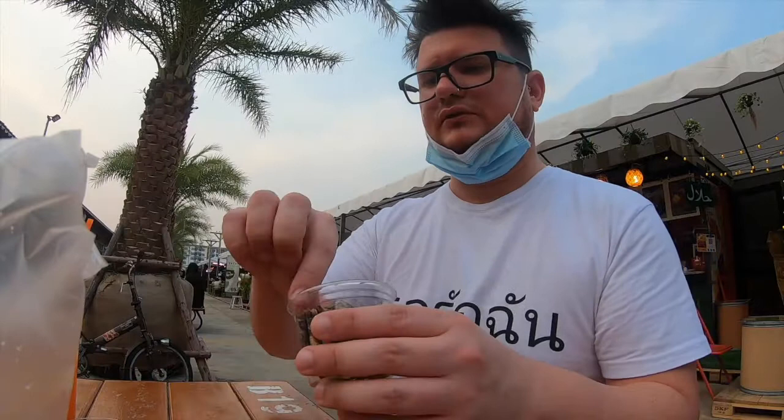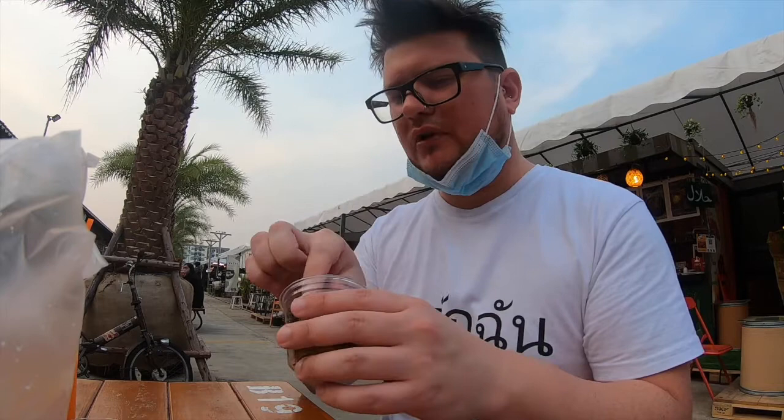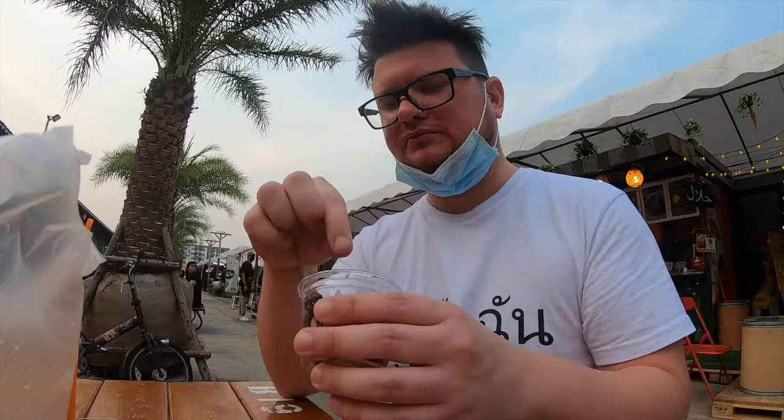Tried these ones before. Silkworms. So these ones. Mm.